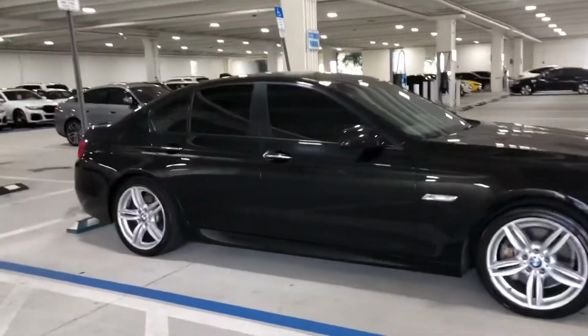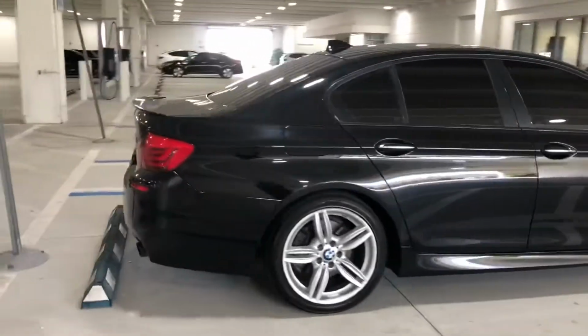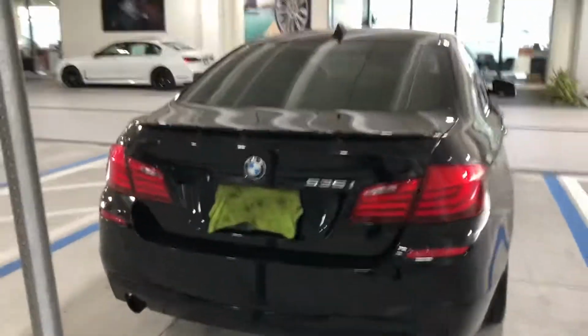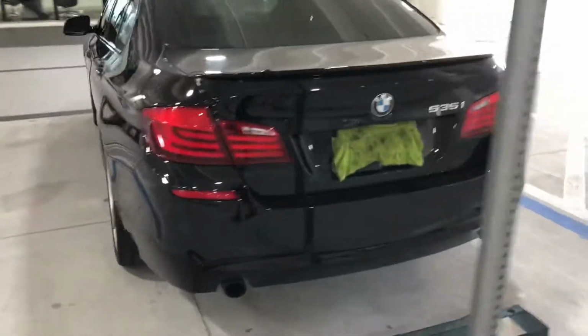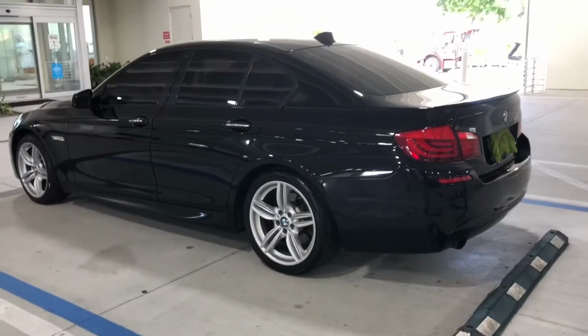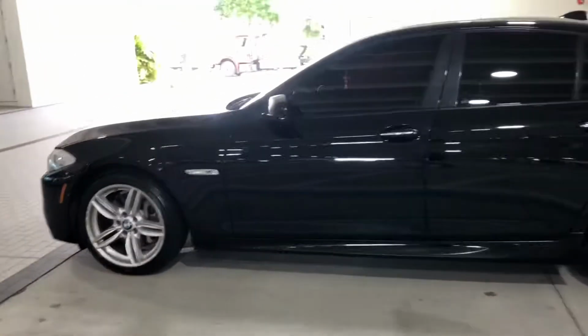Man, words can't describe how happy I am with this 535. This car has been nothing but reliable to me. It's amazing that it's at 200,000 miles right now, and as you guys can see, it's in phenomenal condition. I bought this car a year and a half ago.